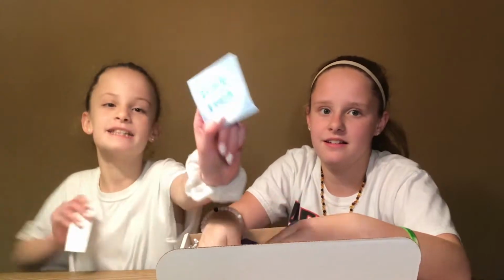Okay, so the next things are two Hydro Flask stickers. This one says breathe deeply, and this one says just breathe. So those are really cute.